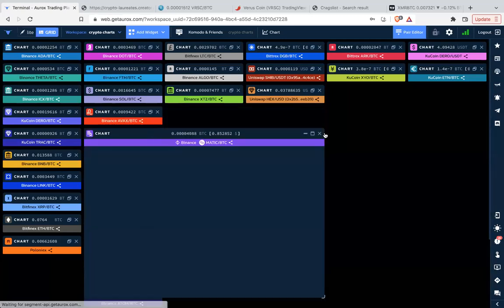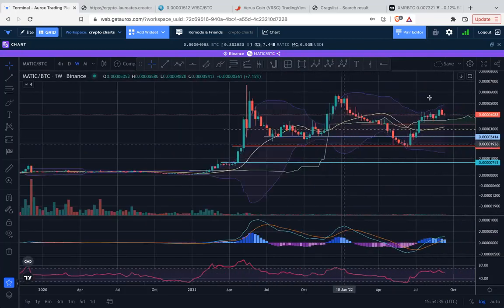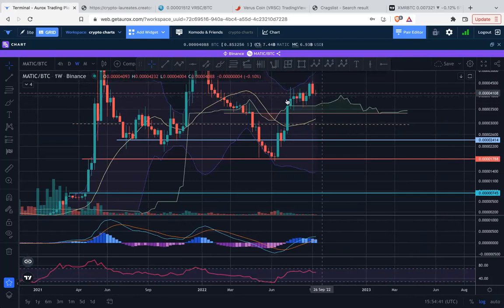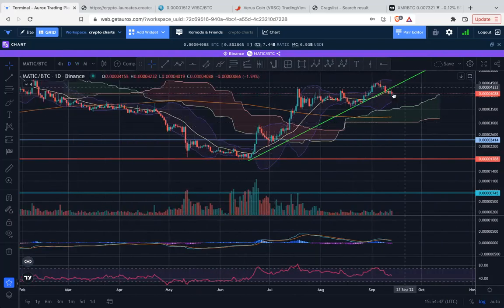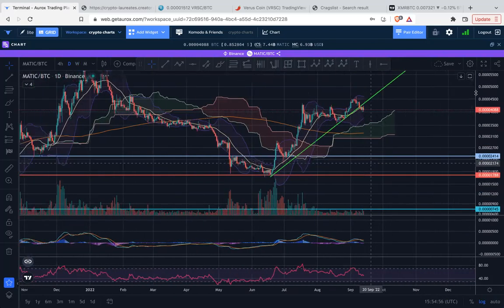And MATIC. MATIC hit that top of the Bollinger Band on the weekly, coming back down. And it's coming towards that Ichimoku cloud. I think it's found its top for now. And the daily says, yeah, this longer trend is probably breaking. We're coming down to this region at least. And, you know, not guaranteed, but it's a good chance. So let's watch it play out.